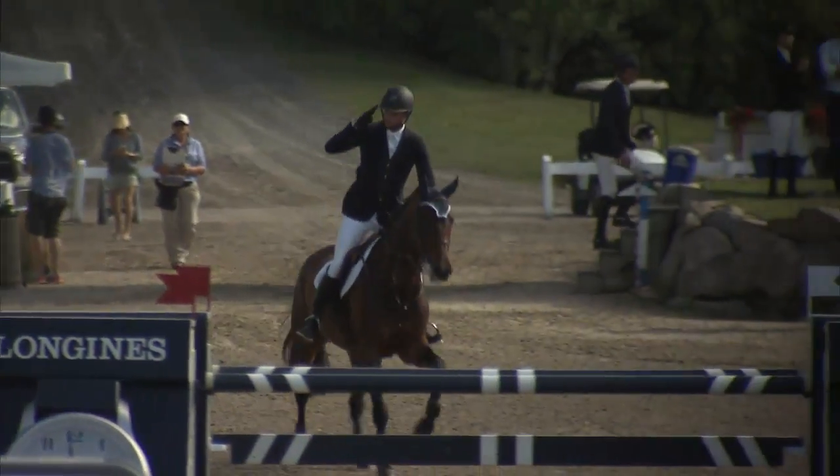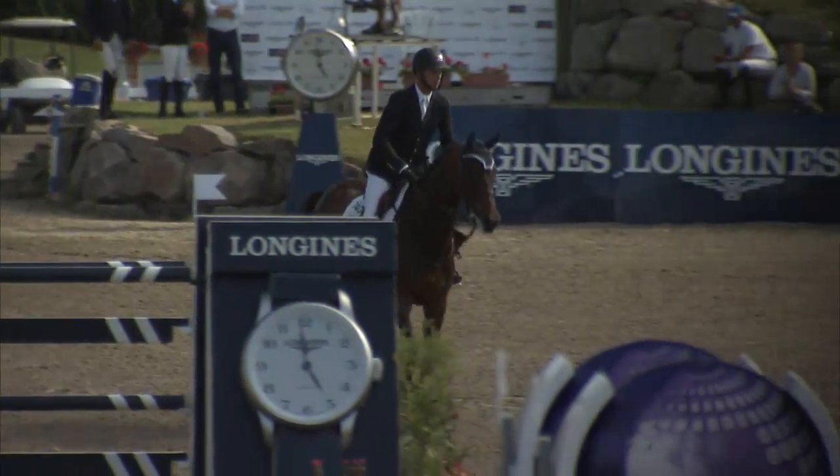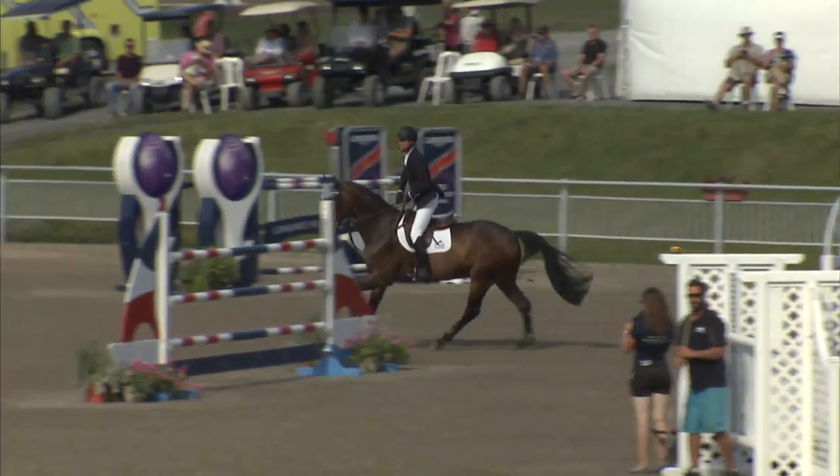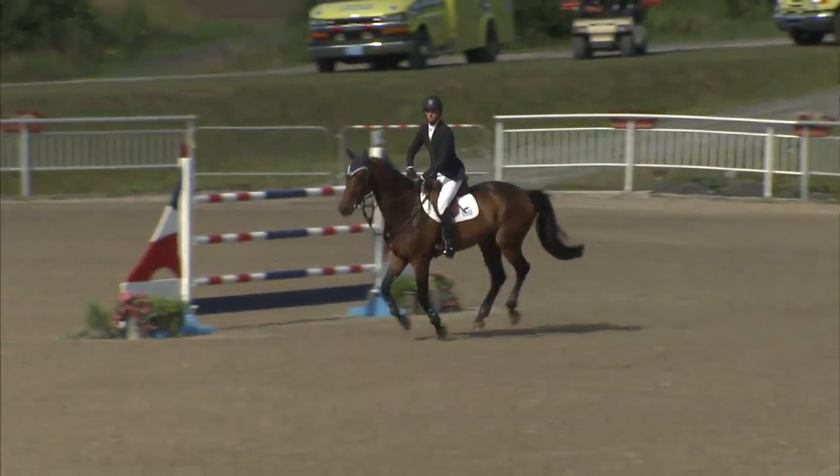And we start right off with Charlie Jacobs coming in with a very formal salute to our guest today, here with Calantra. 4-fault round for him yesterday in the first round.